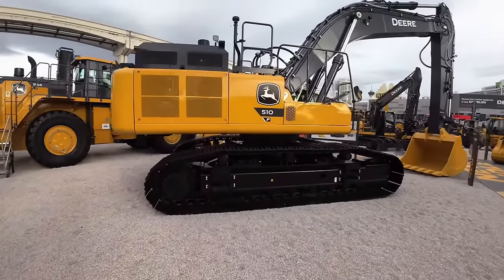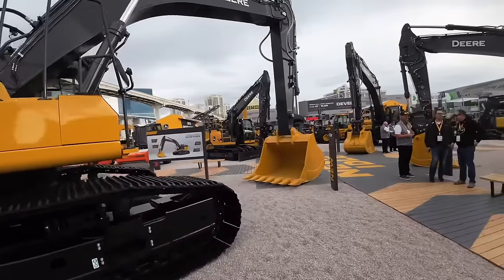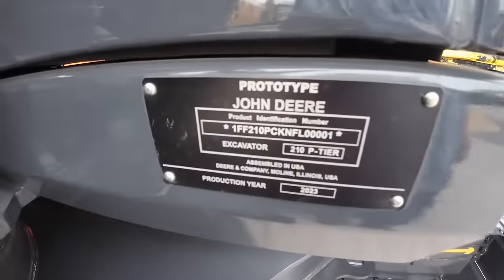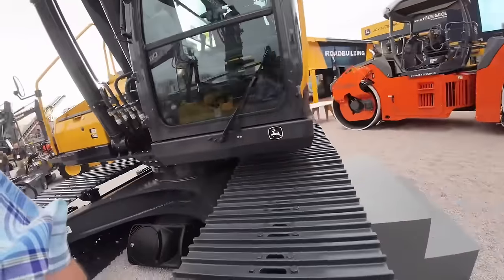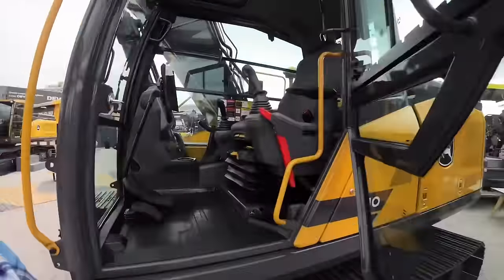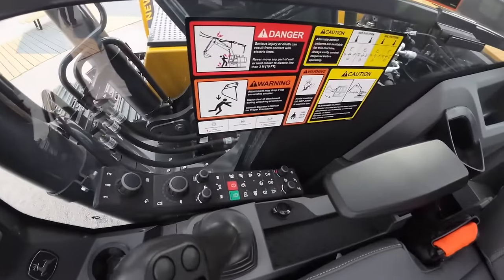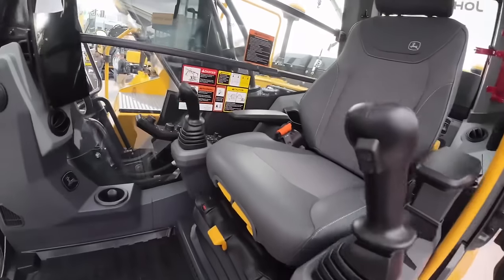It's a new number, 510 excavator. It's a new 210. It says prototype on it. This is a new all John Deere machine. I see some familiar controls like they had on the dozers.